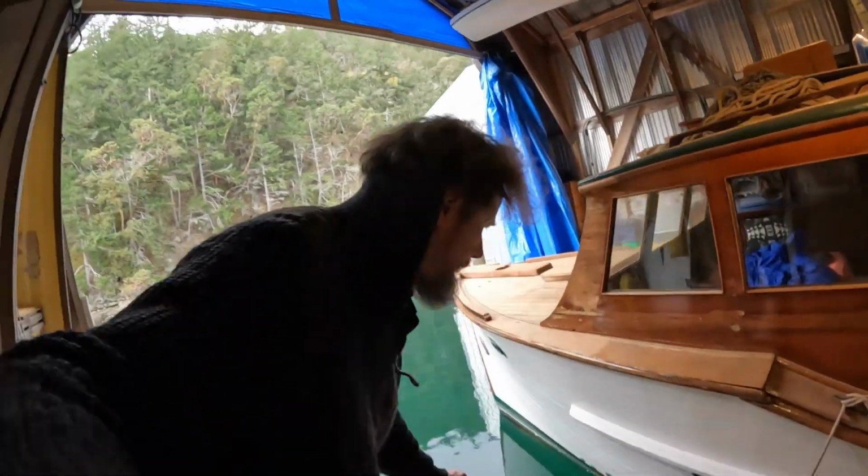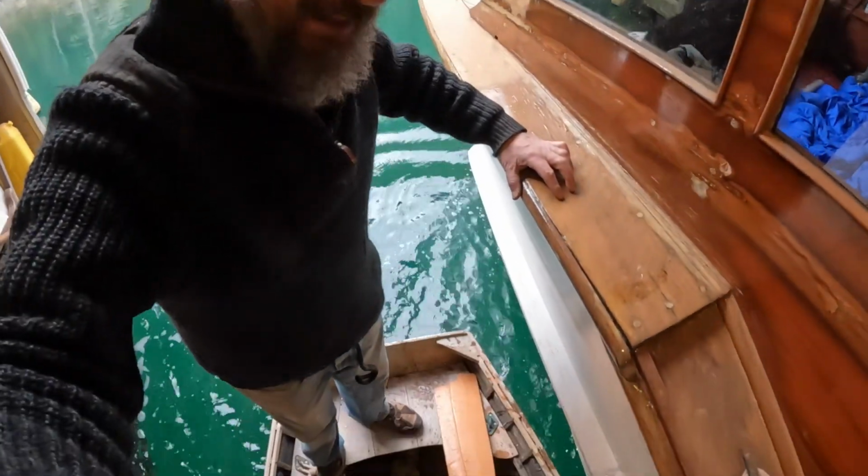This classic wooden motor cruiser. I'm glad this dinghy was here.